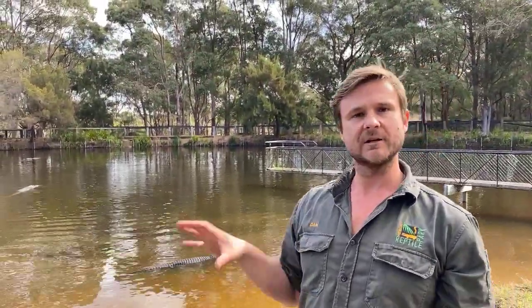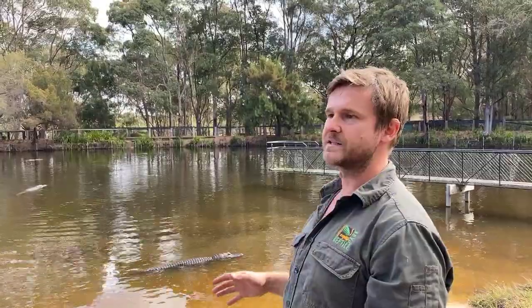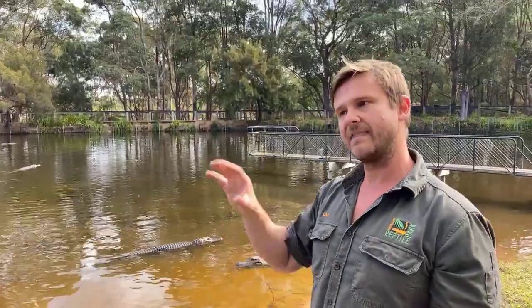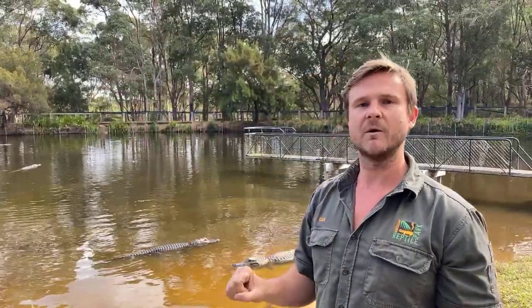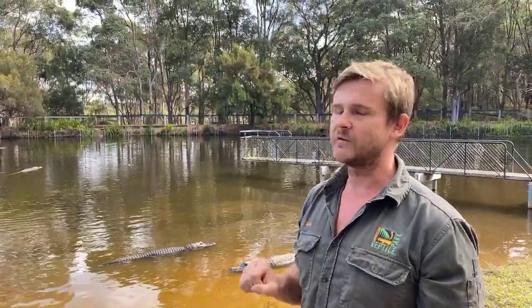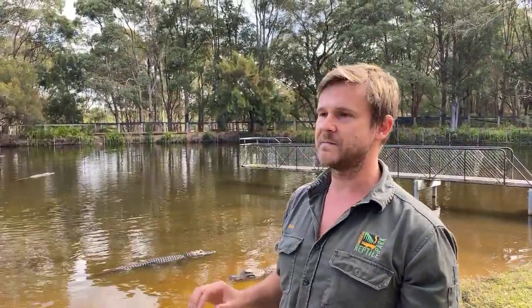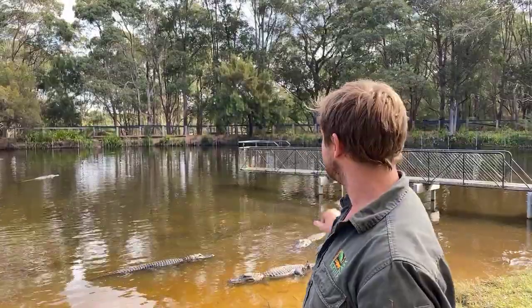Now, the reason we keep a lot of alligators and not a lot of crocodiles is because saltwater crocodiles in particular are what we call a tropical species. They're found in the northern parts of Australia. The climate is very different to the climate we experience down in this part of New South Wales. So we stick with the alligators. It's very easy to keep them in this natural setting and a great way to view them.